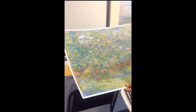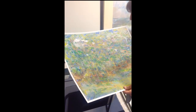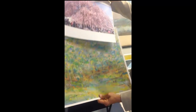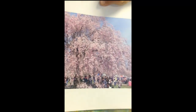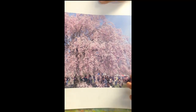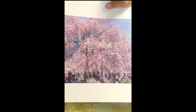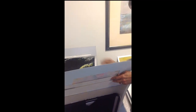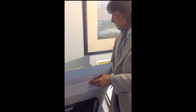Here, in this bin, would be other prints. Here is a typical photo, actually, of that day. You can imagine the beauty of the blossoming trees at the garden. So, as a painter, I would be, of course, trying to paint this. So there's just a few more, a little more abstract, and how good the light is here.